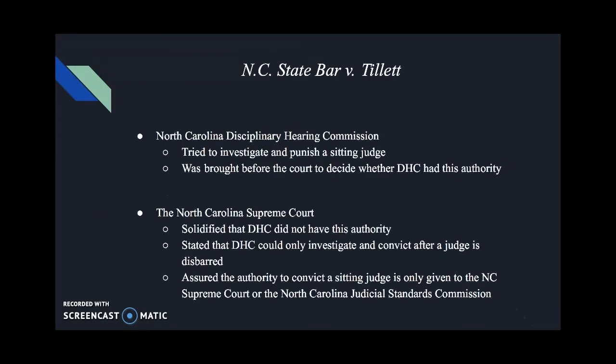The first case is the NC State Bar versus Tillett. This case was about the North Carolina Disciplinary Hearing Commission. They tried to investigate and punish a sitting judge for a crime committed before he was actually appointed to that judgeship. And so the case was brought before the court to decide whether the DHC actually had this authority and jurisdiction to investigate and punish a sitting judge.